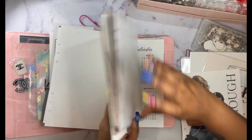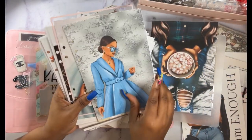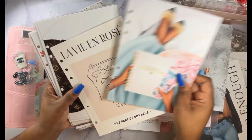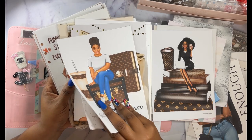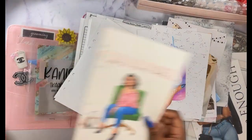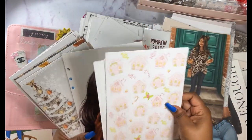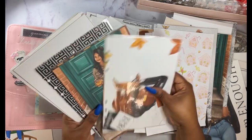Let me see what else I have here. I feel like everything is turned backwards in every which way. Ooh, do I want to go with this color that we added? Or do I have enough pink? I think this one could be fun. I think I'm going to do this one, Channel Your Inner Beauty. I should have laminated that one. Self-love. Now, see, I have so many Louis Vuittons that I made for myself. And I don't think there's anything else in here that I want.